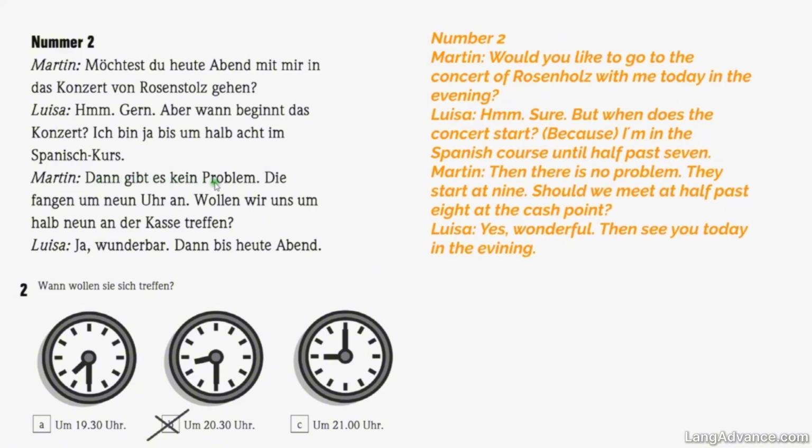Dann gibt es kein Problem, then there is no problem. Die fangen 9 Uhr an, they start at 9. Die here means he's talking about them, okay, they start. It's another way to say, in this case, sie. He could also say "sie fangen 9 Uhr an", they start, but die is a little bit more informal, like natives use that a lot. It would be exactly the same as sie in this case.